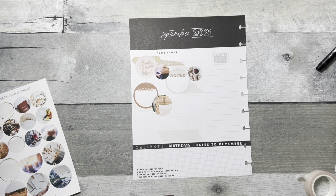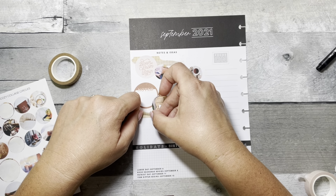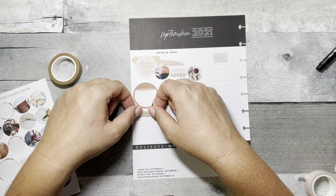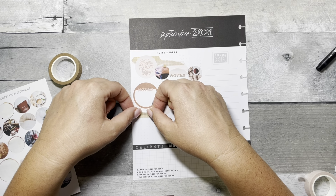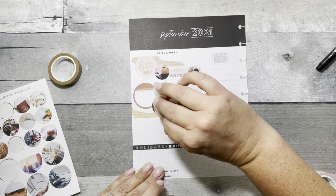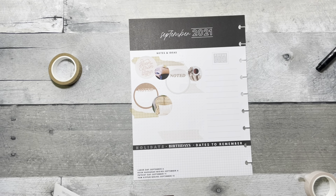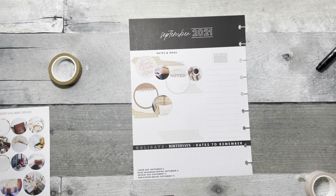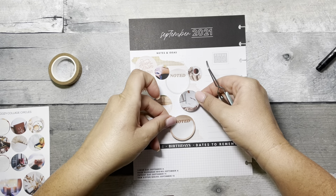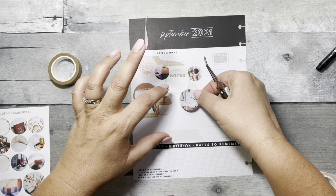So you'll have to let me know, are you the kind of person who is pretty consistent month after month filling out your currently page, or do you tend to leave it blank like me? Like I said, I usually leave it blank, but after talking to Elise, she kind of gave me the inspiration to go ahead and decorate this page and fill it in.